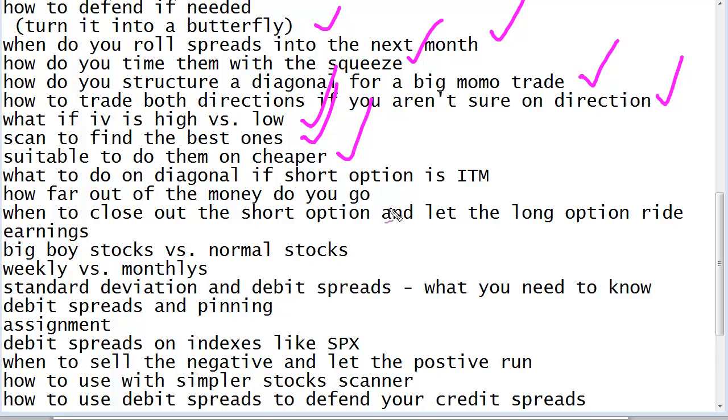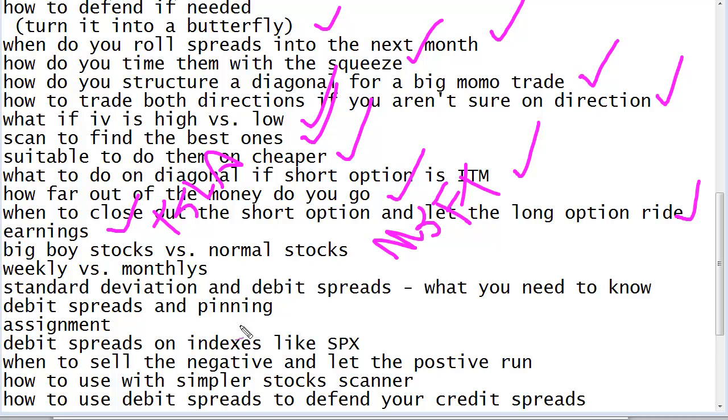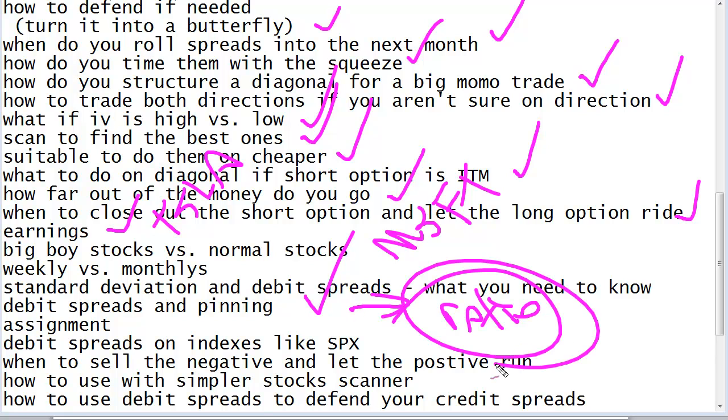Is it suitable to do them on cheaper options? What to do on a diagonal if the short option goes in the money? How far out of the money do you go? When to close out the short option and let the long option ride? What about debit spreads and earnings? Big boy stocks like Tesla, the higher volatility stock, versus normal stocks, let's call it Microsoft or Procter & Gamble. Standard deviation in debit spreads, what you need to know. Debit spreads and pinning, which are awesome with pinning. Plus, you can do ratio spreads, which are awesome, and I'll cover those.